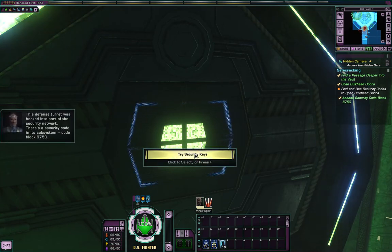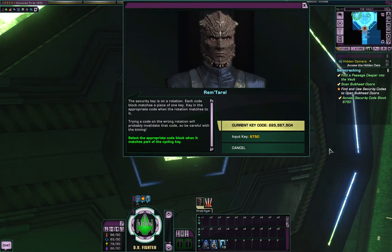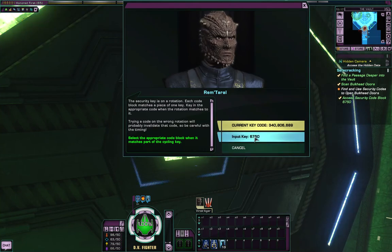$67.50. Okay, so you can see how it's yellow, $67.50. Now let's just wait. This is going to make the video a little longer, but I just want to show you this because, okay, now it's white. $67.50 is not within this code block, so if you were to activate this, the code would be invalid and you'll have to go find another turret to destroy so you can actually get the code again. It'll be a different 4-digit code.